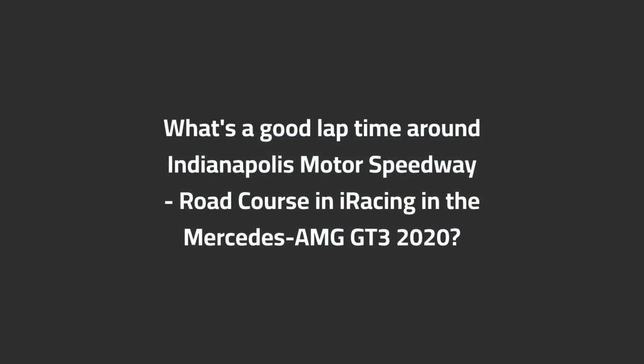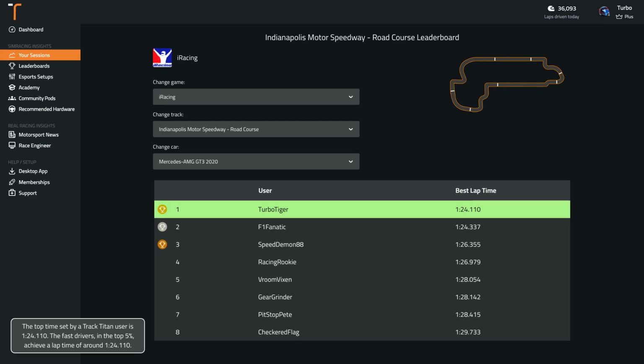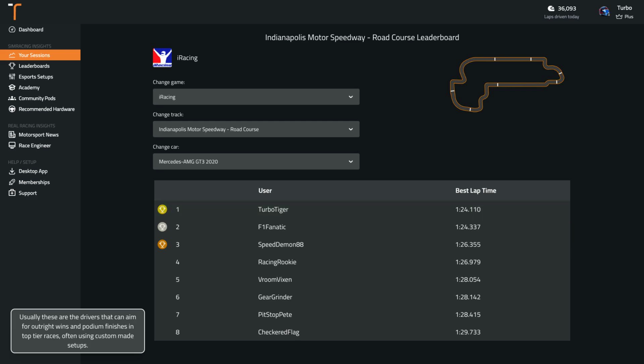What's a good lap time around Indianapolis Motor Speedway, roadcourse and iRacing in the Mercedes-AMG GT3 2020? The top time set by a Track Titan user is 1:24.1. The fast drivers in the top 5% achieve a lap time of around 1:24.1. Usually these are the drivers that can aim for outright wins and podium finishes in top-tier races, often using custom-made setups.